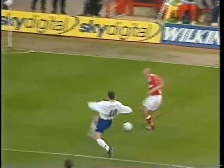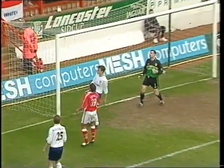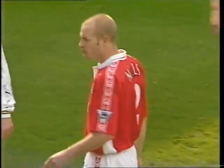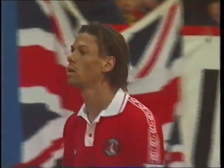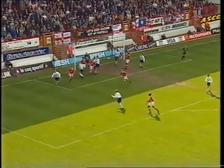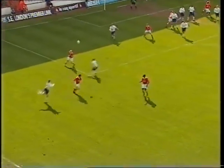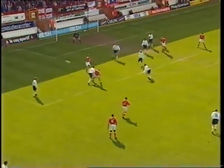Well, Danny Mills central to that attack. This was the second time that he was involved. And full credit to Wetherall. Kept his eye on the ball and directed it behind. Kinsella with the corner for Charlton, towards the near post. Hunt tries to flick it on. Kinsella in there again, and Mills!